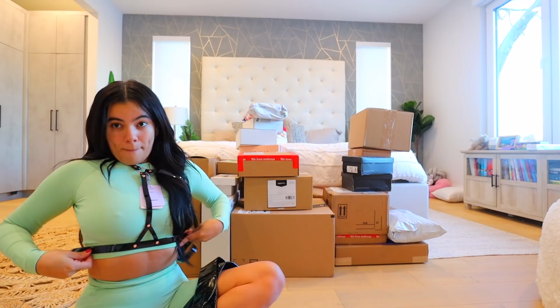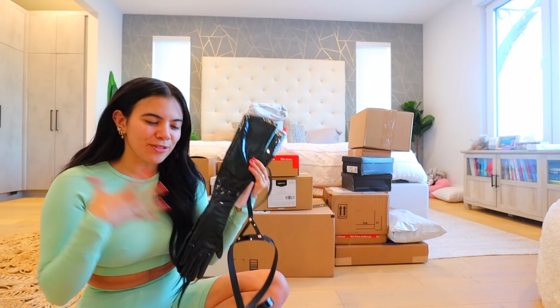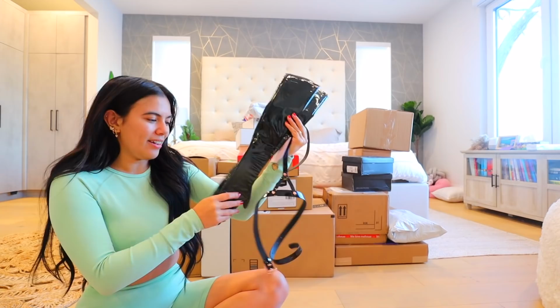Black latex just takes my confidence from like 0 to 100 in like 2 seconds. I love black latex. If you want to feel sexy, if you want to feel empowered, always, always black latex. And these gloves are just super cute.